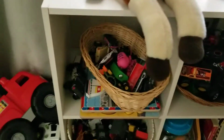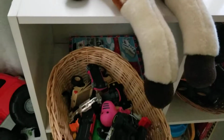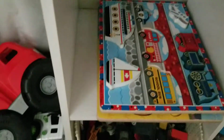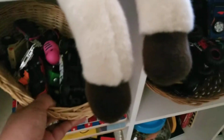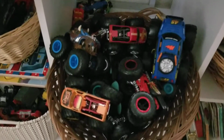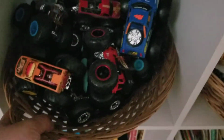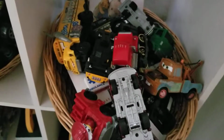And on this first basket, we have little toys and stuff like that. And I also keep puzzles here because he loves those. And in the second one, he has his monster trucks. And as you can see, he's been here, his monster trucks. And here he has, I think, his favorite.